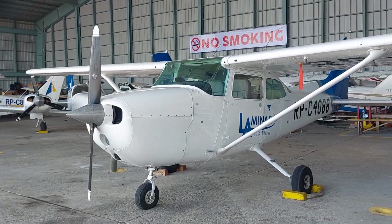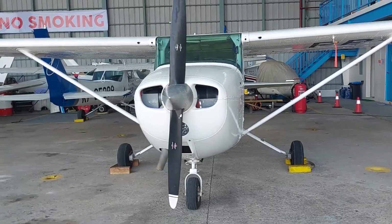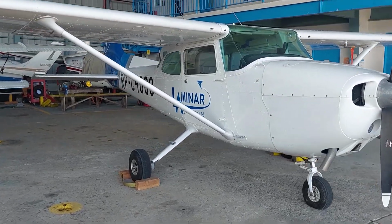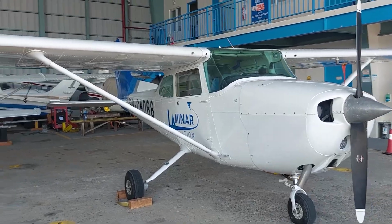So, ito yung gagamitin natin ngayon. Papakita ko lang sa inyo guys yung exterior ng ating Cessna 172. And usually flying schools here in the Philippines and all across the world use this aircraft for flight training.